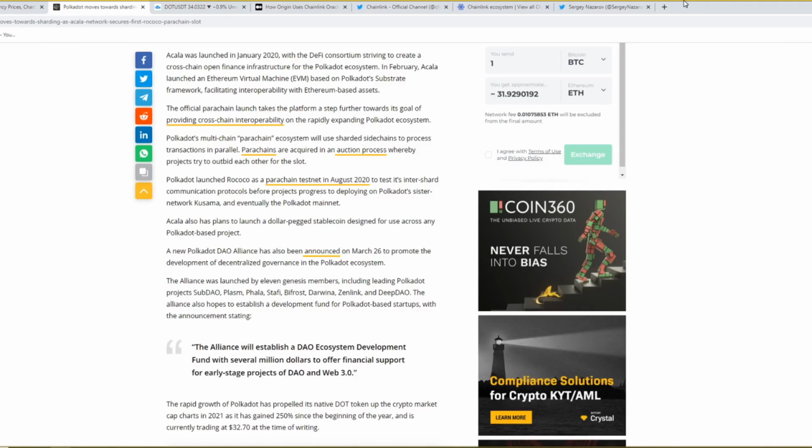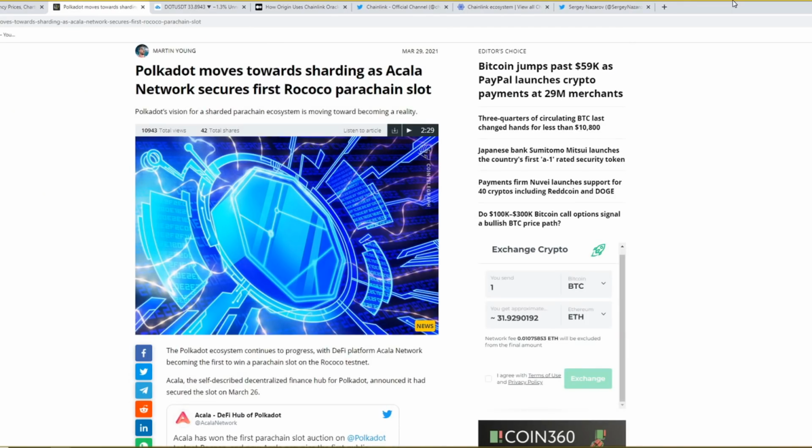The rapid growth of Polkadot has propelled its native DOT token up the crypto market charts in 2021, as it's gained 250% since the beginning of the year and is currently trading at $32.70 at the time of writing. So overall, this is big news for Polkadot, as we are really starting to see some development in the ecosystem. I personally think summertime is going to be incredibly big for this crypto space, and I think that is when we'll start to see its full potential.